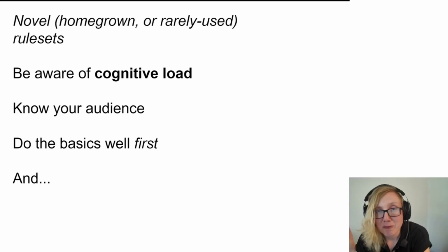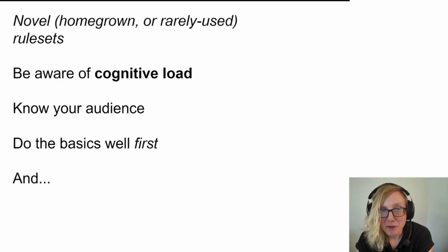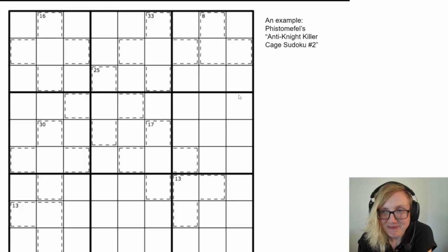The presence of a rule set that your solver is not familiar with will naturally impose cognitive load because your solver has to remember the rules. And that means that the perceived difficulty of your puzzle may be higher. The more novel what you're doing is, in this sense of the word novelty, the more burden there is on you to manage the cognitive load you're imposing on your audience. And I'll also just reiterate, if you are starting to set puzzles, or thinking about starting, there is time to learn to do the basics really well first.